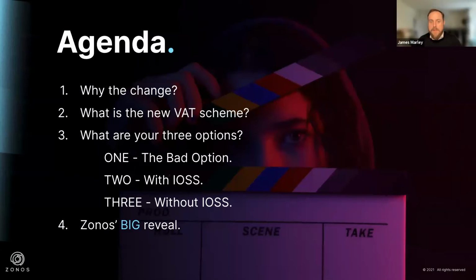Now, with regards to the structure of today's presentation, we wanted to make sure that we only provide you the information that you need. So we've really tried to simplify the agenda. First, we're going to discuss why the rules have changed, because I think this provides context for the new rules. Secondly, we'll talk about what the new scheme is. And third, we're going to go through how this directly affects you and what your options are. We'll discuss the 3 options all businesses now have for shipping to consumers in the European Union. And then last of all, the big reveal.